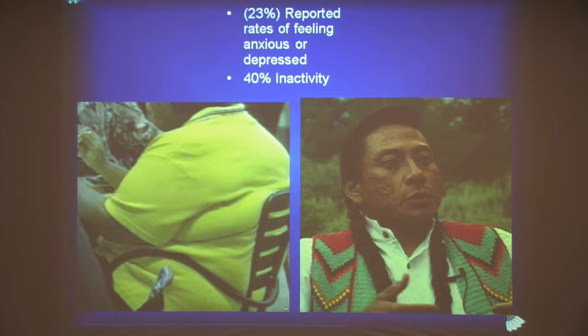And these are the people who actually go to the services and admit this, because it's not something that we do. When something is going wrong in our lives, my son would go live with Auntie Phyllis, and Auntie Phyllis would put him on the right path, and if Auntie Phyllis didn't, Uncle Carl would. We had different kinds of families. So we have reported 23% rates of feeling anxious or depressed and 40% inactivity.